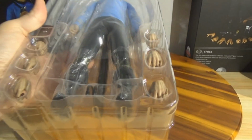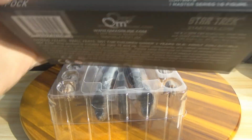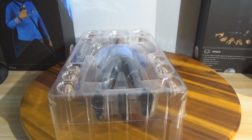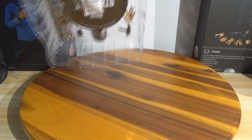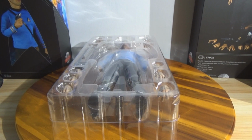These figures, I don't know if there's a number on this box. I don't see one, but usually QMX only does about 1,500 of these. It might say on his stand when I get his stand out how many there are. I'll have to look at that when I open it. And that's what we're going to jump cut to. I'm going to stop for a moment, get him out and set up, and we're going to take a look at Mr. Spock and his accessories.